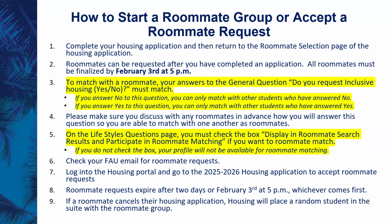They should pay attention to the general question, which is, do you request to live in inclusive housing? It's a yes or no question, and they need to make sure that they answer that question appropriately so they can find their roommates. It's a question that can go back and be revisited and changed as students need to in order to find their roommates.